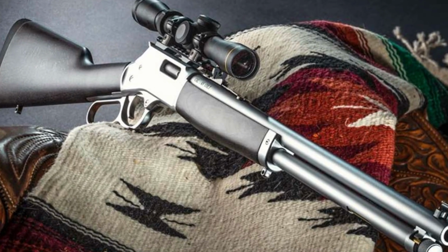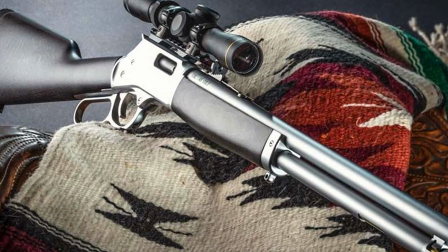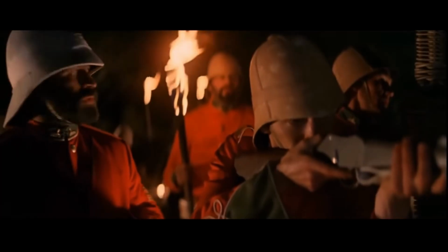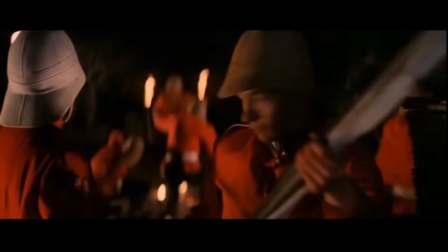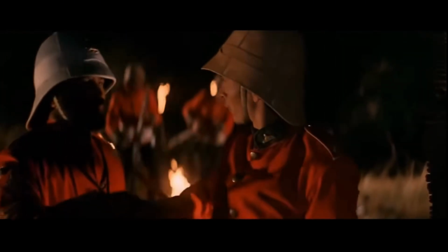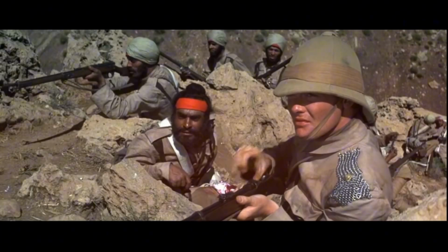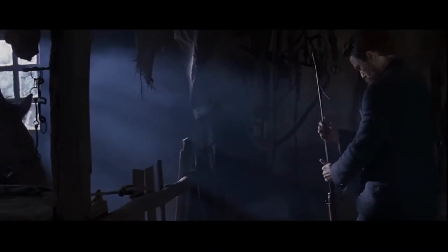Benjamin Tyler Henry had looked at single-shot warfare and decided the entire concept was fatally flawed. His lever-action design promised sustained firepower in a world where missing your one shot meant death. Native Americans called it the spirit gun because it seemed to shoot forever, turning cavalry charges from tactical maneuvers into suicide missions against concentrated repeating fire.